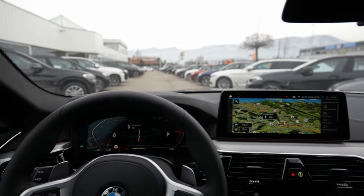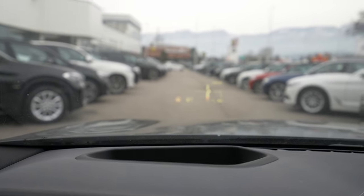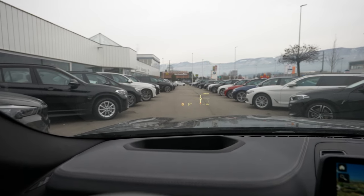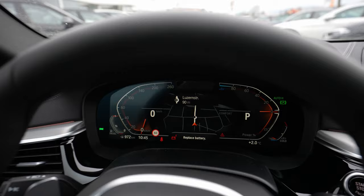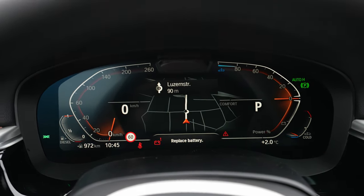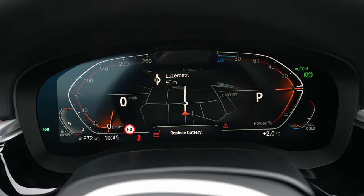Now when you set the destination on the navigation, you can see it also on the head-up display. You can see it on the head-up display, guys, and that's awesome. You have all the information there. You have kind of a full map, and not only there, but you can see it also on the cockpit down here. You can see on the cockpit the map right there in the middle, so it gives you all that information. So it's quite awesome.